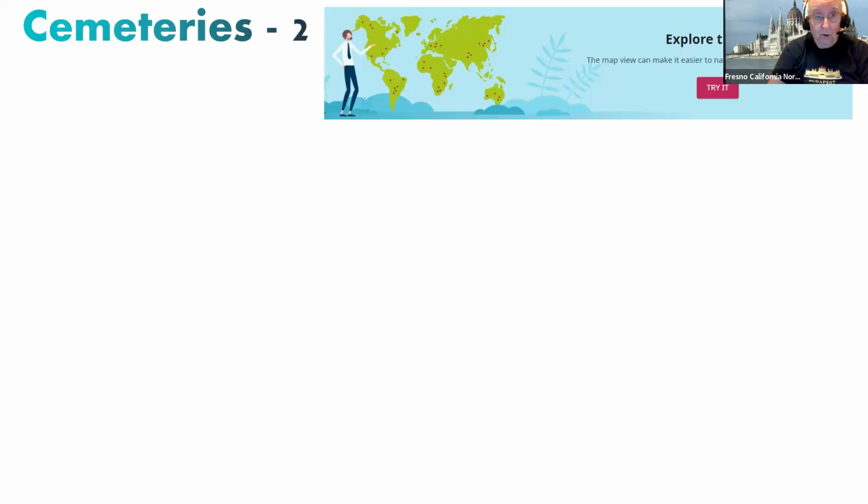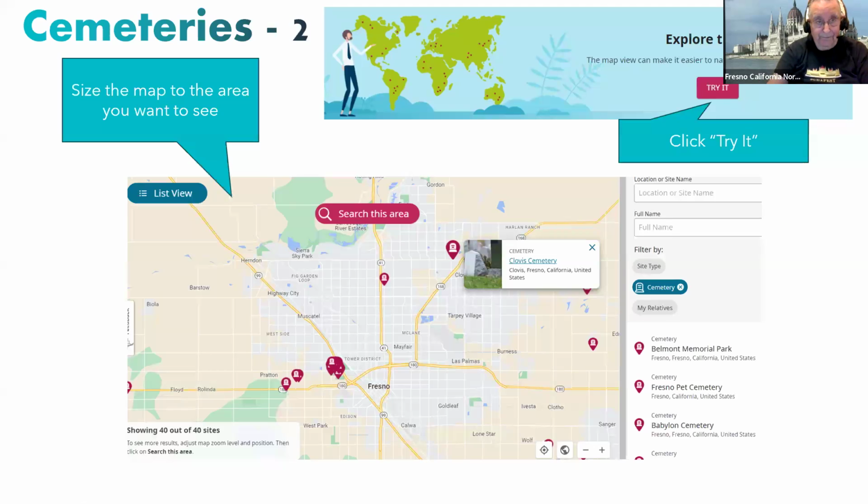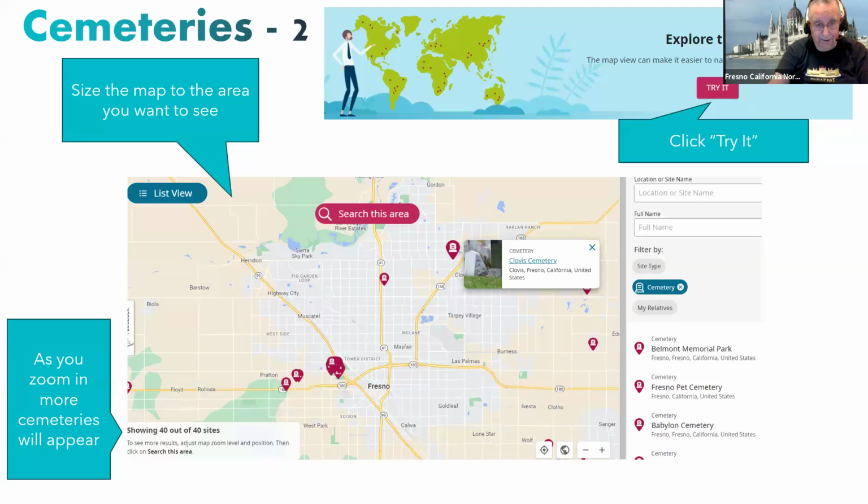Okay, there's also a map that you can use to find a cemetery. You just click on try it, and then you can put a place in. I didn't show it over here, but I put Fresno, California. I found Fresno. And so I can make the size of the map change. So I opened it up a little bit with my fingers so that it was a little bit more detailed.